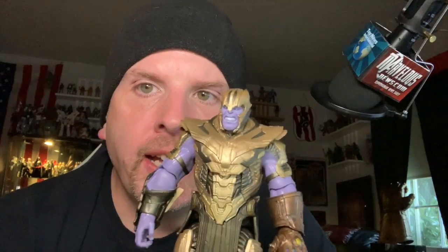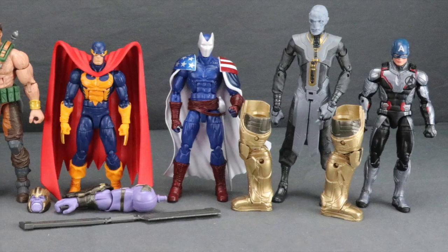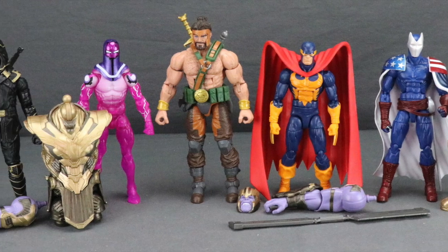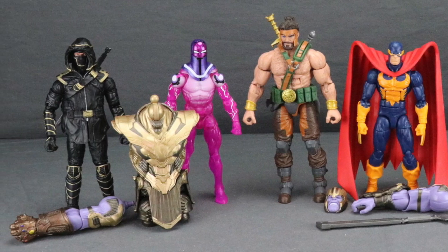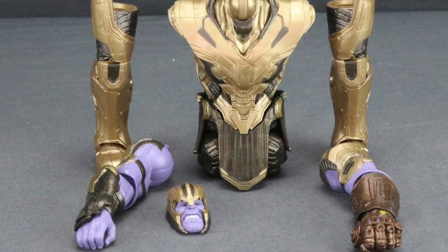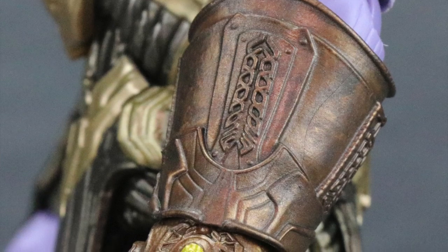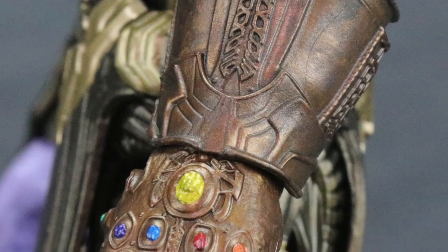Okay, and then last but not least, we have the Thanos Build-A-Figure. So this is technically Thanos from Endgame, though you could probably consider this Infinity War as well, since he did wear this armor. He, however, in Infinity War, when he had the armor on, didn't have all the Infinity Gems. This figure does have the gauntlet with all the gems still intact.